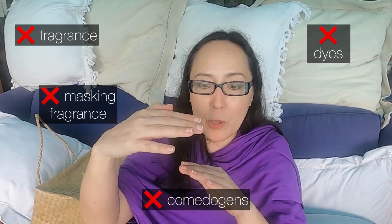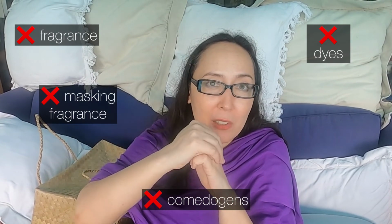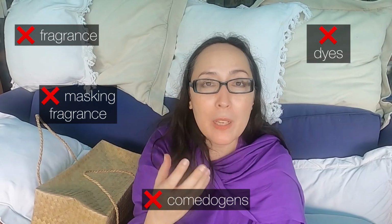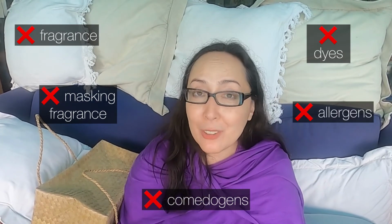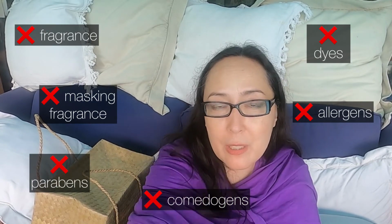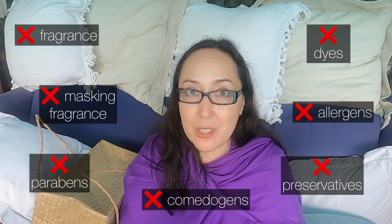Don't forget your makeup. Do look for common culprits like fragrance, masking fragrance, dyes, comedogenic ingredients. Remember that a comedone is formed by comedogenic ingredients basically clogging the pore. But for acne to happen, you need inflammation, possibly infection, and that can be caused by allergens too. So you want to look out for those. Parabens are allergens as well, and other preservatives can be allergens as well.